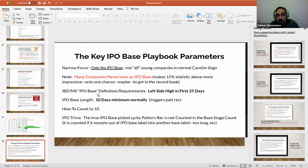So the IPO base definition requirement: a high in the first 25 days. In the first 25 days, they basically want you to have an equilibrium falling more towards sales, so there has to be more demand. There's more sales and fewer shares, basically. If they see that in the first 25 days there's an incredible amount of sales, which is the volume being up, that's a great IPO, okay?